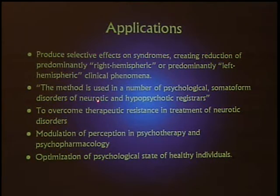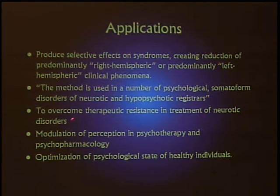He uses them, of course, in his psychiatric treatment, but also to overcome therapeutic resistance in treatment of neurotic disorders. So he won't rely essentially on this light, but he will use it to enhance or overcome resistance in standard treatments. Modulation of perception in psychotherapy and psychopharmacology. Again, he will use these light patterns as adjuncts to other therapies.